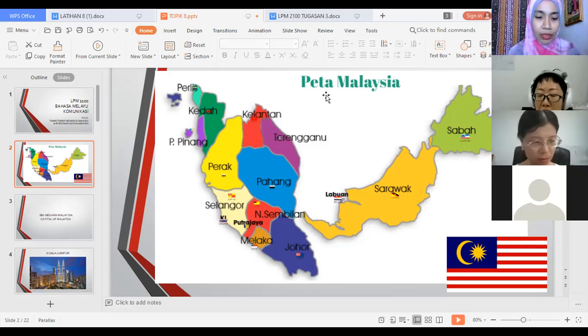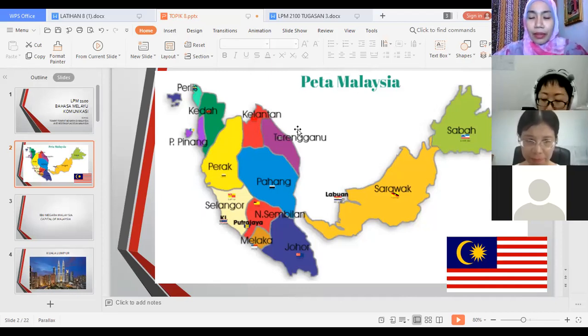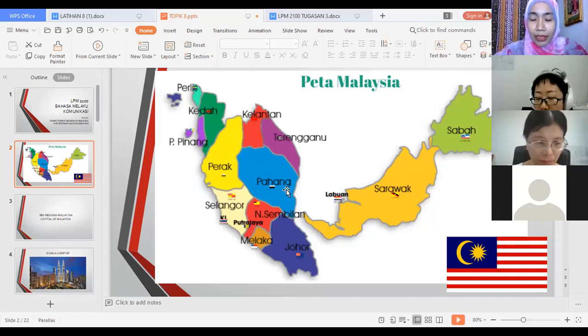Okay, look at the screen. This is the map of Peninsular Malaysia. You can see there are 13 states in Malaysia, right? In the north of Malaysia, there are Perlis, Kedah, Pulau Pinang and Perak. Okay, the northern states are Perlis, Kedah, Pulau Pinang, and Perak. And three states for the east area: Kelantan, Terengganu, and Pahang. This is the east area of Peninsular Malaysia.